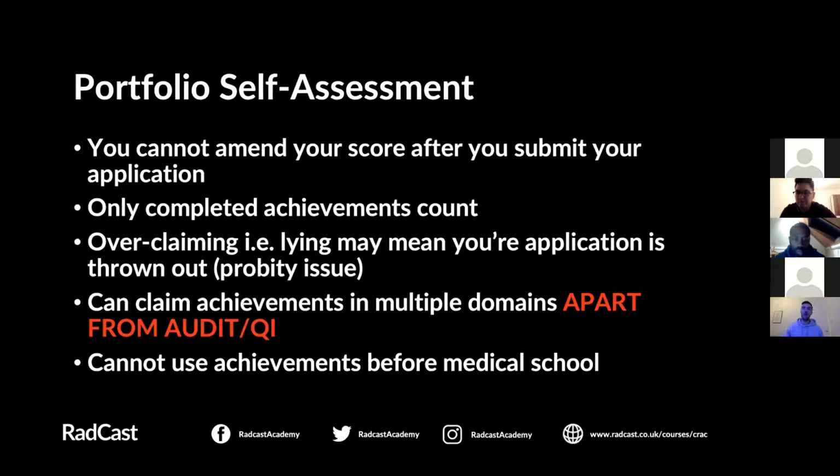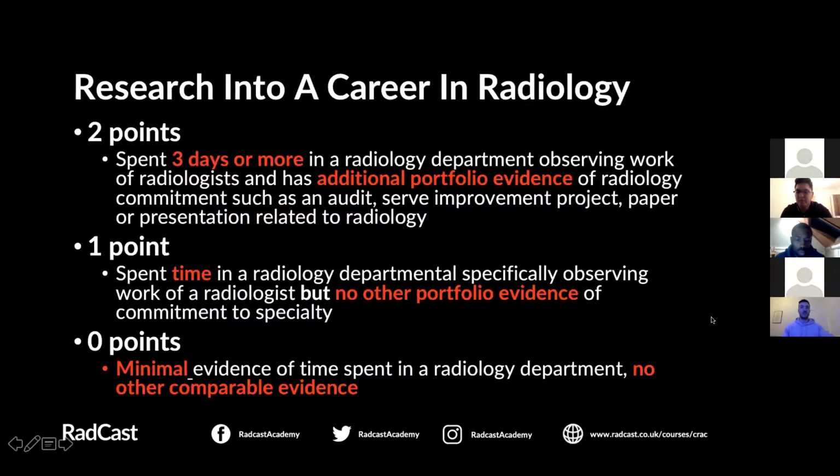Some achievements can be used to score points in multiple domains, apart from audit and quality improvement projects. And also any achievements before medical school don't count. So we'll go on now to look at the domains in turn.